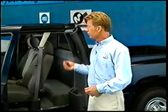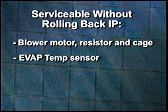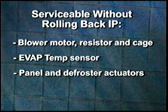A new single-zone manual-controlled HVAC system with air conditioning is standard on all ND models. Many of the system components are accessible without rolling back the instrument panel. These include the blower motor and resistor, blower cage, evap temp sensor, and panel and defroster actuators. Well, those are some of the more notable features on the new Dakota.